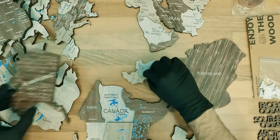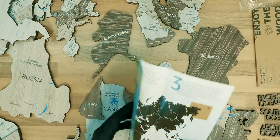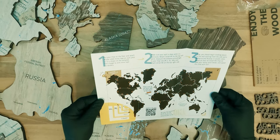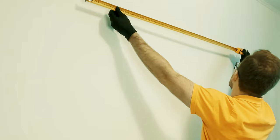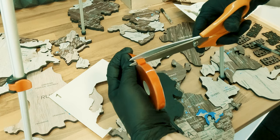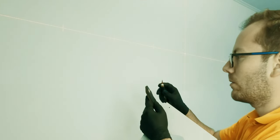With all the components laid out, we can start attaching the map to the wall. You should start by checking the size of the map against the wall, so you can get an idea of what to expect. Then, using a laser level to ensure the alignment of the parts, stick and place the first corner piece using some tape.